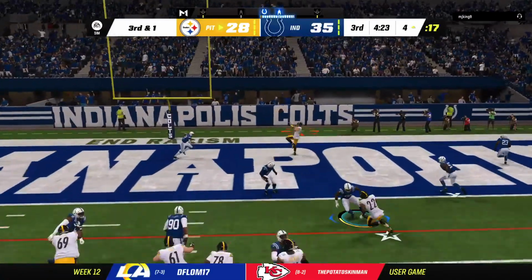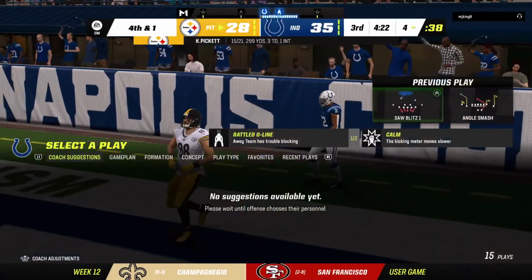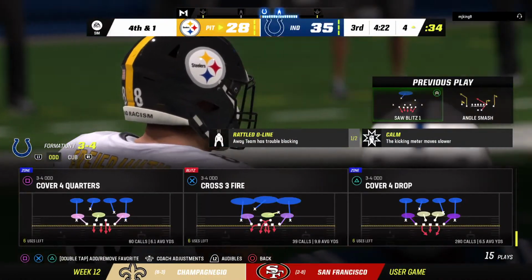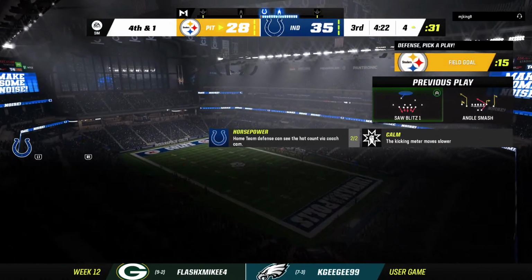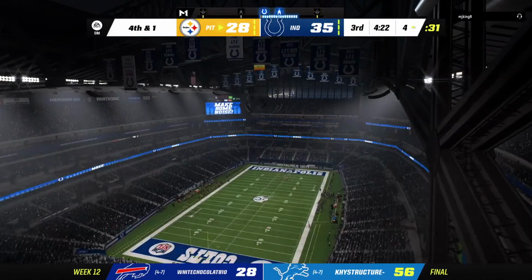Pickett on 3rd and 1. Back of the end zone. Could he get his feet down? No, it's incomplete. I'm going to need some help with this one. How did he miss it? Wide open in the end zone. He's not hurried. He's not hit. And somehow, incomplete? Yeah. What happened?